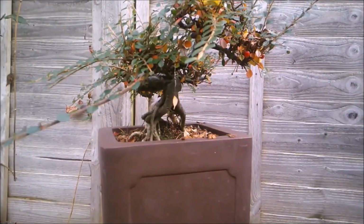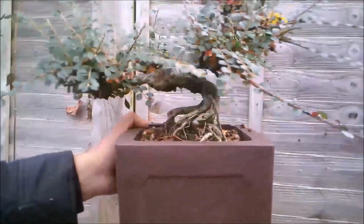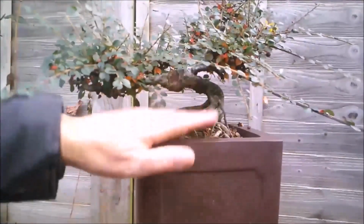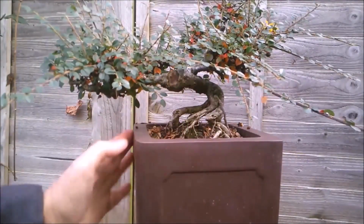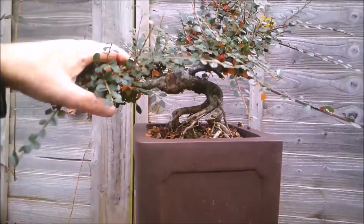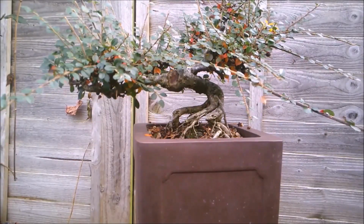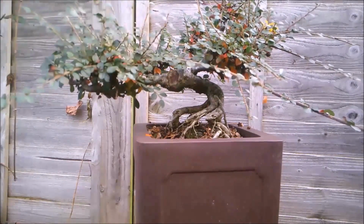That often happens when you repot a tree. It will spend a fair bit of time filling the pot with root, and then once it's filled the pot, it'll start growing away from the top better. I've no idea why. I mean, plants in nature don't fill a pot with roots, or don't fill the earth with roots. But there you go.